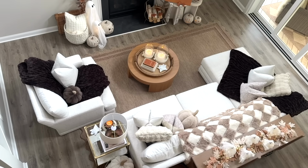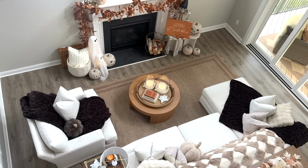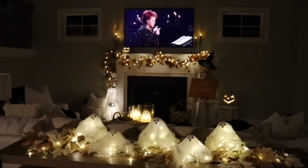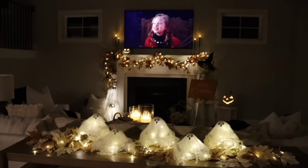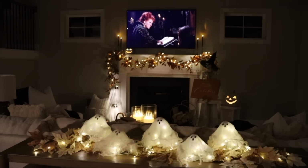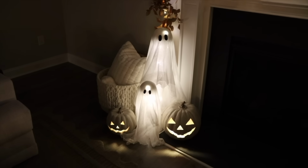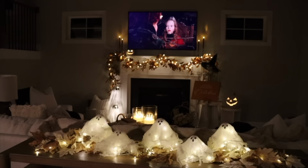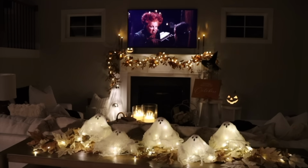So I am doing this tour in the middle of the day because you can see all of the details better on camera in the natural daylight, but I will add in some videos of what everything looks like at night. But this just looks so awesome, and it's so fun to watch movies in here and to watch different TV shows and things like that. It really sets the fall and Halloween mood.